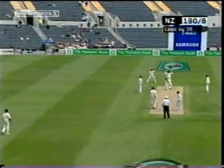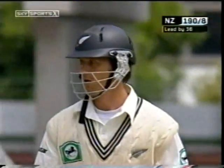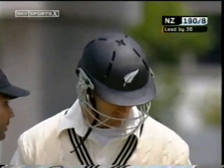It's outside the line of off stump. Shane Bond has had enough of sitting there watching, thinking, I can't block it, I might as well hit him. 190 for 8.